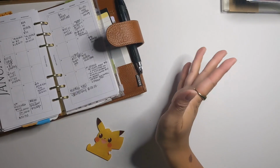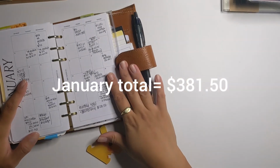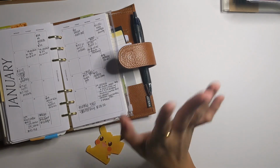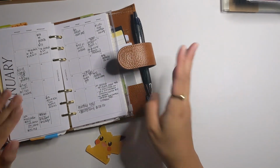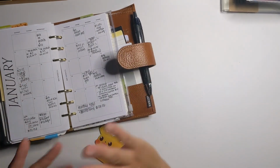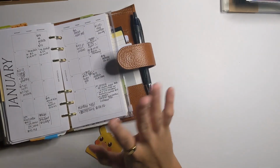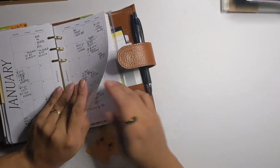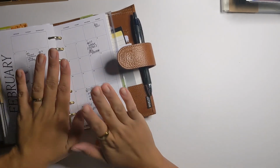So for the month of January, I ended up spending $381.50, which is too much. It's too much to be spending in January. I had already had all my planners, sorry, and journals ready. So this is just extra stuff that I did not need.